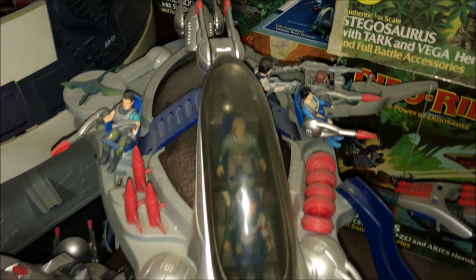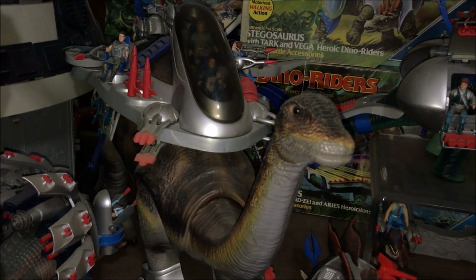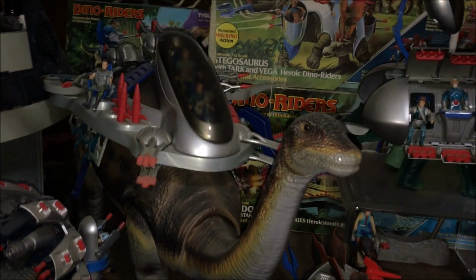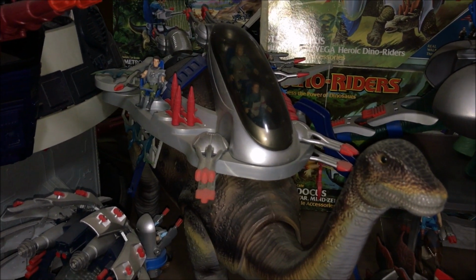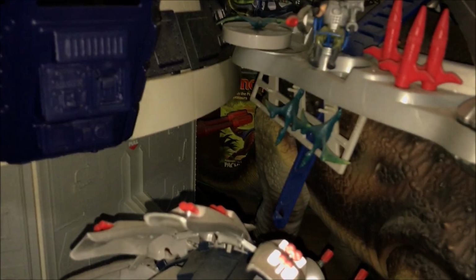And even those are hard to find. That's the big boy of the bunch. That's the Brontosaurus. Amazing. That is a huge toy. It is quite large. And it's actually hard to see, but his tail wraps around that aerodrome. Oh wow! It is quite large.